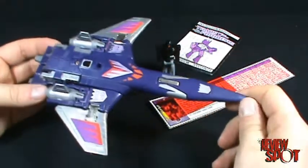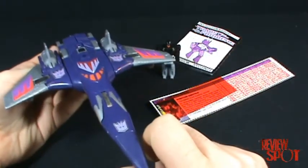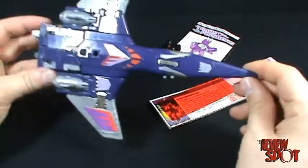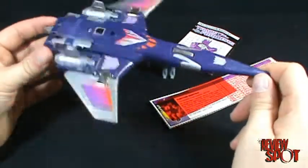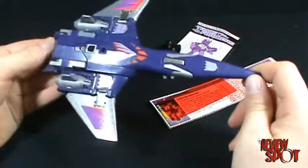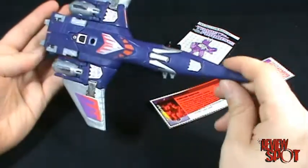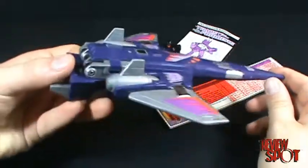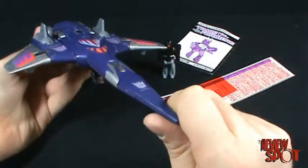I mean, I thought his voice was cool. I thought the design of him was cool. The jet was very nice as well. The jet, in toy form, is a good representation of the cartoon counterpart of Cyclonus. As you can see, it's a futuristic jet. Not bad, really, considering this is an old toy.